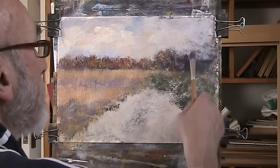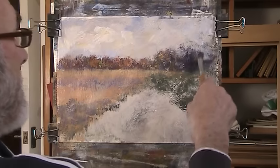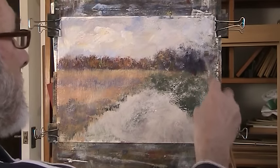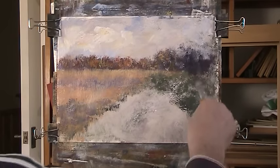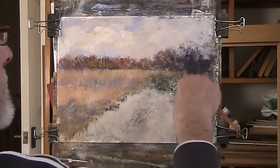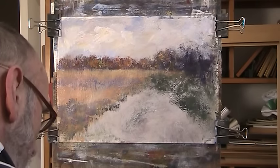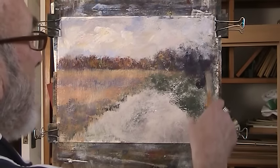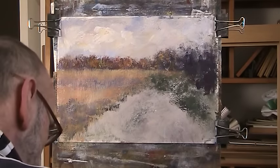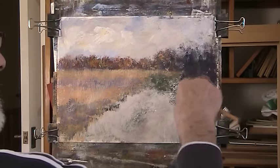Plenty of paint, don't skimp on this. This is just a tangle of the trees coming out from here now, so it's closer. So we want a nice dark undergrowth there. Right, just keep those colours going. Don't worry about them not being realistic. We're trying to create something attractive rather than a copy of what is there.